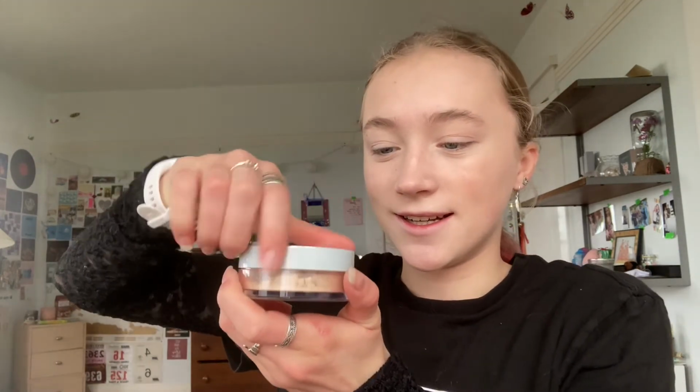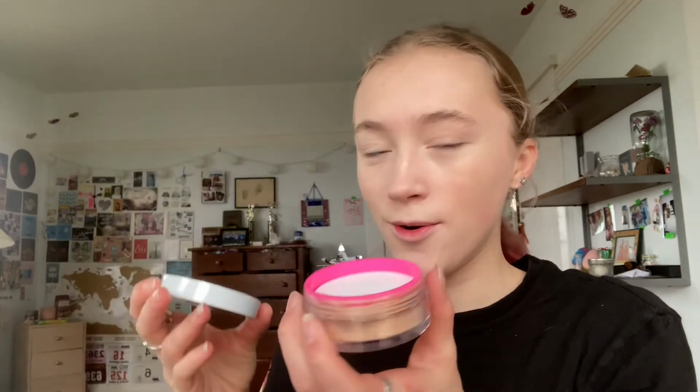Okay, I look really, really pale, so I'm going to go in with the Bounce Powder Soft Focus Gemstone Setting Powder, which is this one. This packaging is really, really cute. I'm liking Beauty Blender a lot. All these products have been really nice so far, you guys. Depending on how the price is, I would recommend you get these. I'm having a lot of fun.